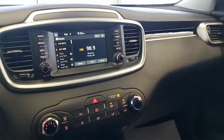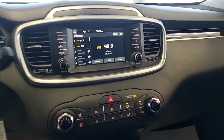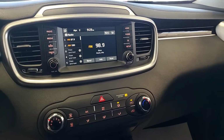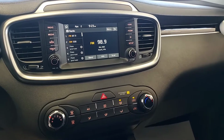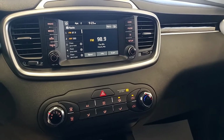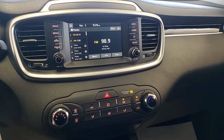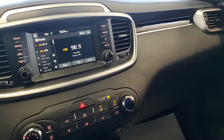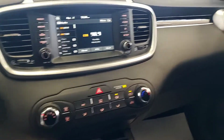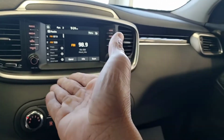Some people have CDs. And what you could do, there's no CD player in here, obviously. So what you can do is you can take all of your CDs when you're watching TV or something, put them on your laptop or computer, download the CD to the computer, and then drag it over to a flash drive and plug it in. Okay? We're going to go over that in a few seconds here.